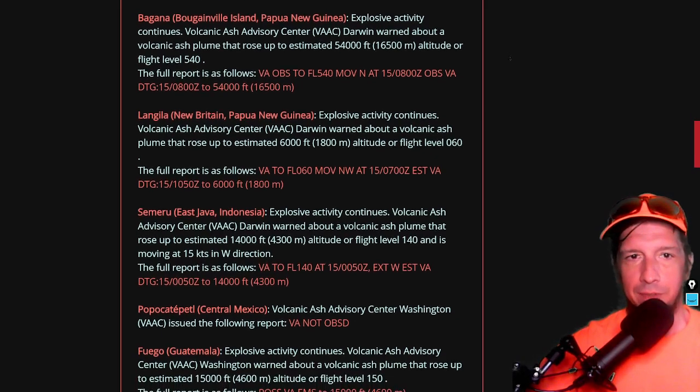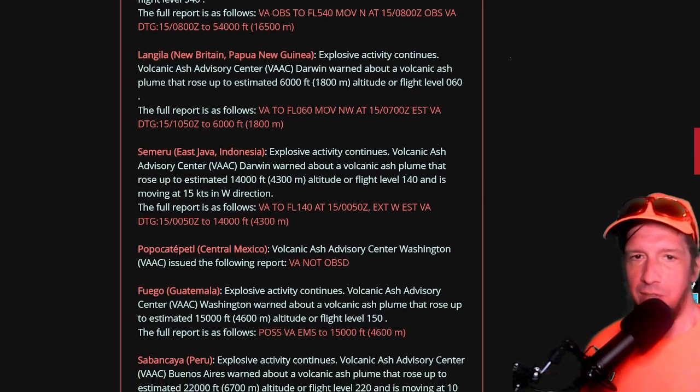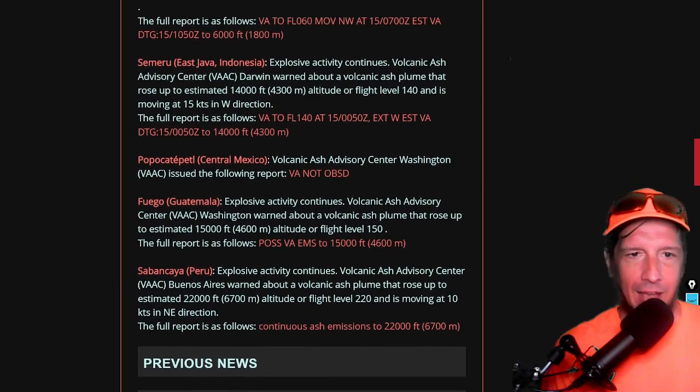Lungila also exploding on the Isle of New Britain. That's a 6,000-foot ash plume. Semeru producing a 14,000-foot ash plume as it explodes at East Java, Indonesia. Flight level 140. Popocatépetl, not sure if it's erupting. Volcanic ash not observed.